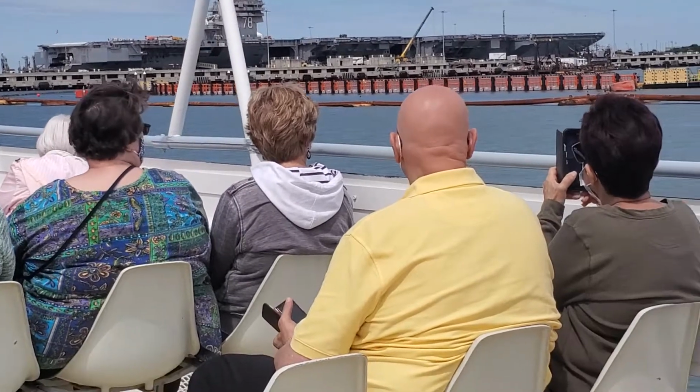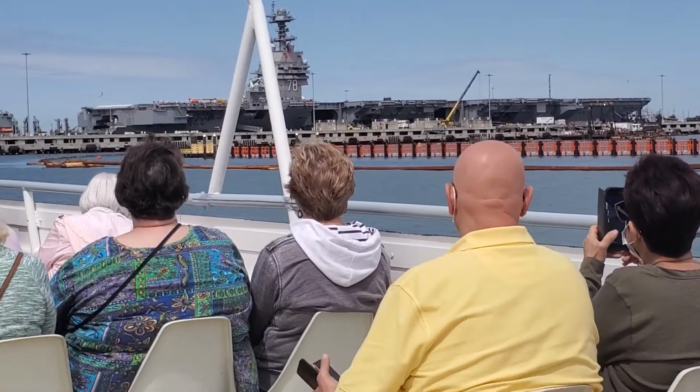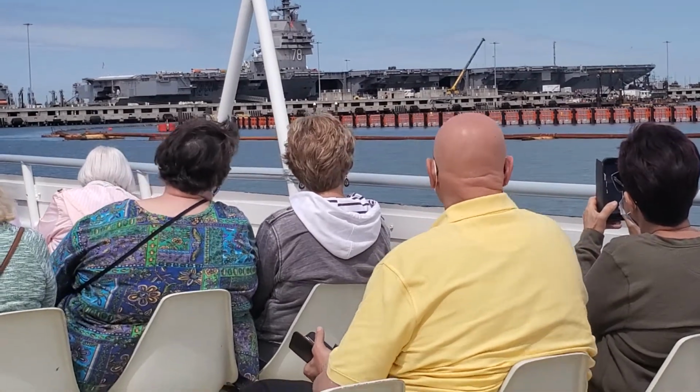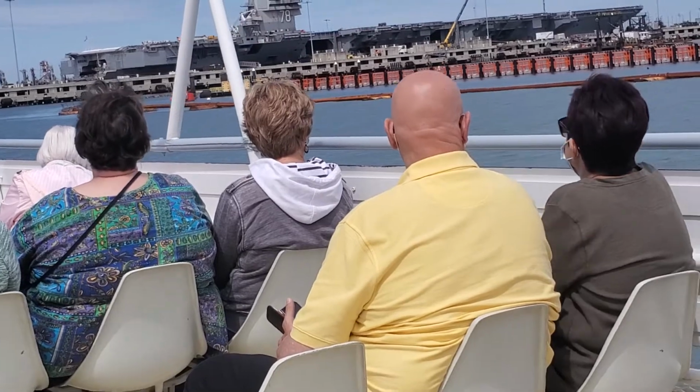Now, the last few piers here at the base up ahead of us to our right are Piers 11, 12, and 14, which are commonly referred to as the aircraft carrier piers. You may have just noticed the Navy did skip the number 13 when numbering the piers at the base.